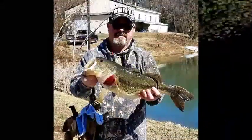I am headed down to my little honey hole pond that is actually right behind my house, which is really cool. And the people that own it have been really awesome to let me fish there, let my son fish there. And there's some monsters in this thing. As a matter of fact, my 2 state citation Virginia bass have come out of this pond.